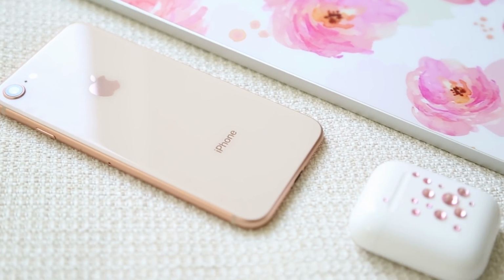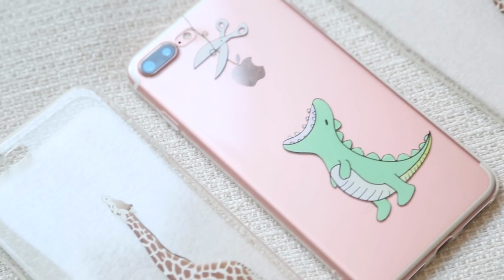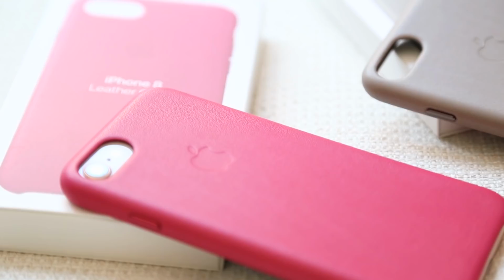On the other hand, for the first week, I did notice that I really wanted to showcase the glass back, and so I went caseless for about a week. I was super careful putting it in my purse and making sure that I had a good grip on it, and basically not doing anything too risky with my phone because I didn't want to break it in the first week. But after that, I got a case, and if you want to see some of my cool cases that I got, check out my iPhone 8 case try-on video.